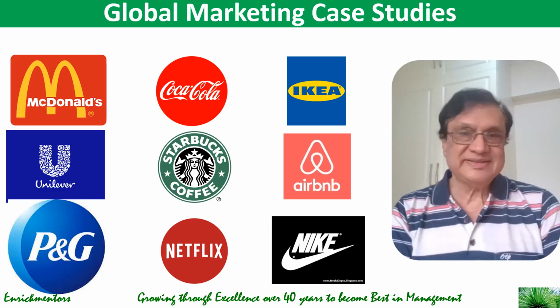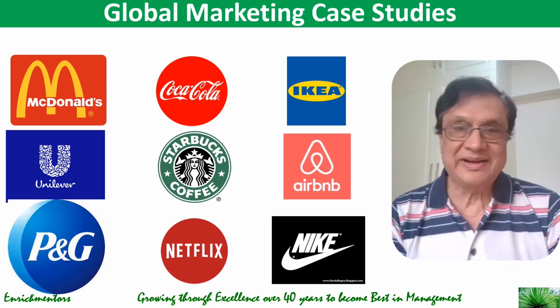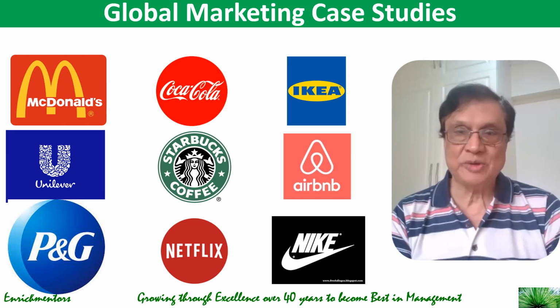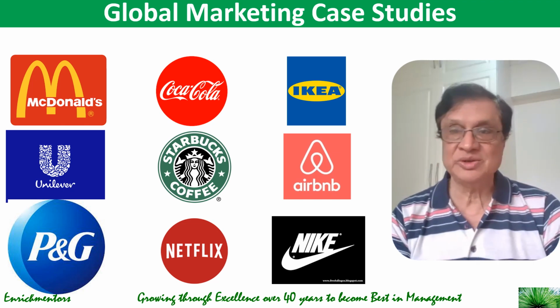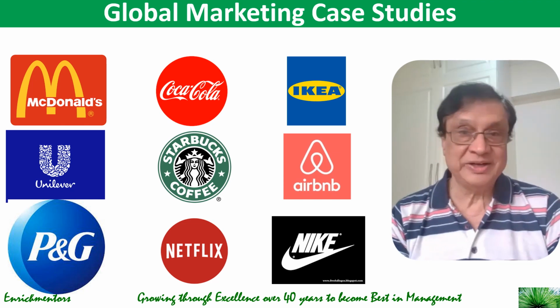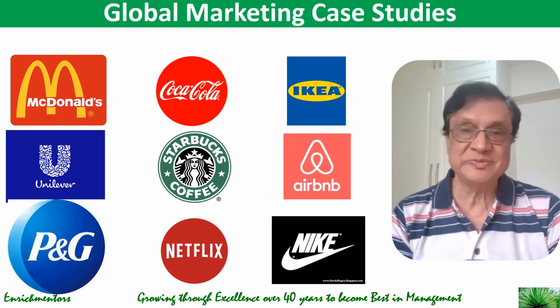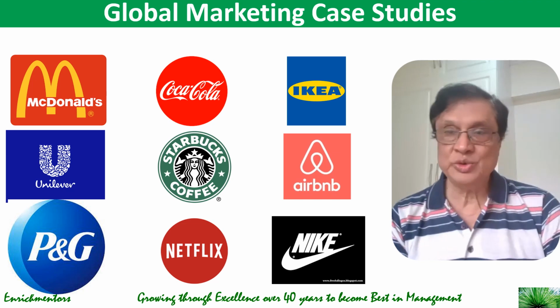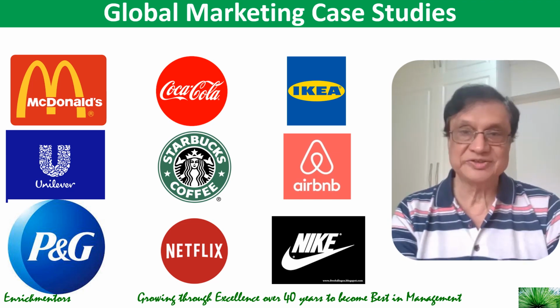In these case examples, we have seen how companies address the challenges and leverage opportunities for global marketing. The main challenge across these companies has been to consider cultural nuances, implement effective market entry strategies, and manage their brand on a global scale, balancing standardization and localization. Each company demonstrates a unique approach based on industry, target audience, and global market dynamics.